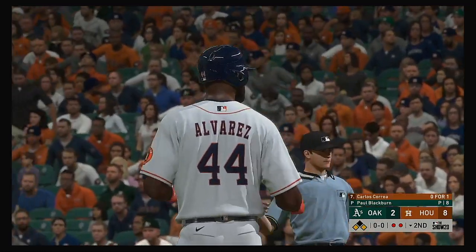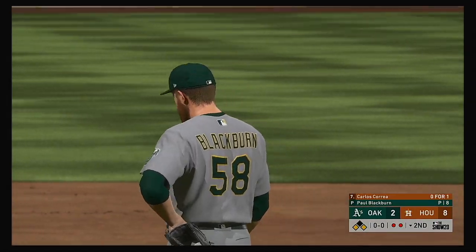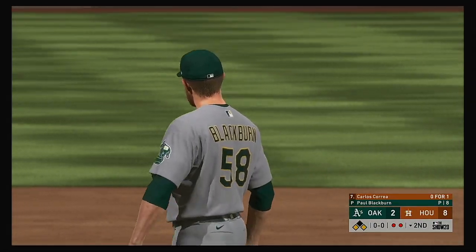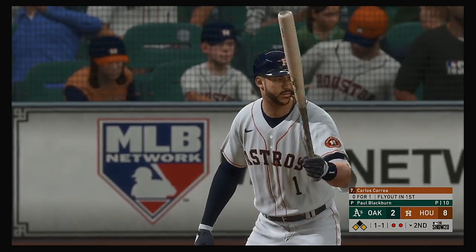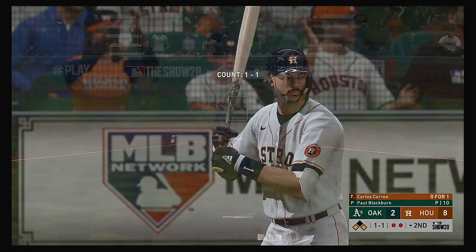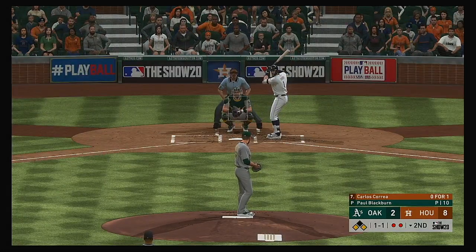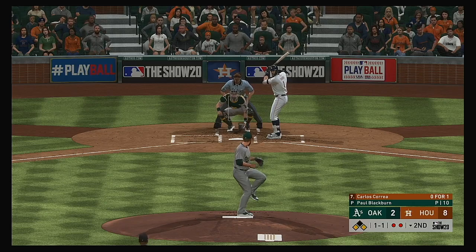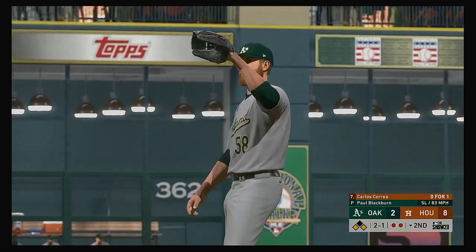Well, that was a slider in a 3-2 count. And it just didn't tempt him enough to get a good swing. A good job of pitch recognition and knowing the strike zone to draw the free pass there. So runners at the corners with two gone. And the former number one overall pick in American League Rookie of the Year, Carlos Correa, bats next. 2-1.